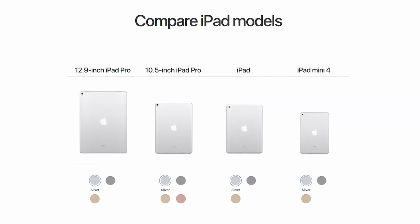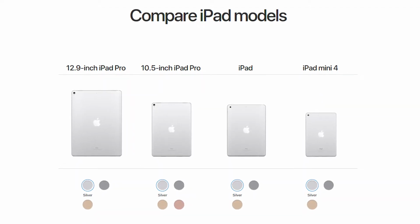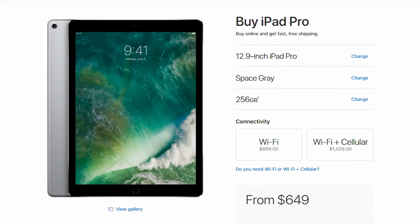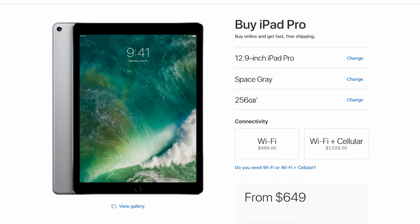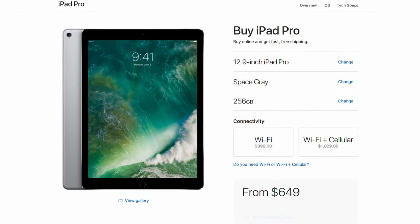Another loss for the iPad is screen size. Average laptop screens are anywhere from 13 to 17 inches, which is much larger than my iPad's 9.7 inch screen, or even the newer 10.5 inch variant. The iPad Pro does have the larger 12.9 inch screen option, but at that size, you're definitely going to sacrifice that comfortable movie watching experience we were talking about.